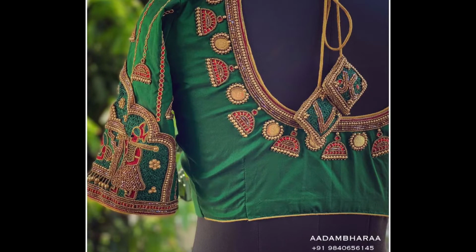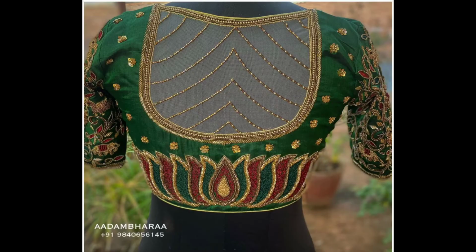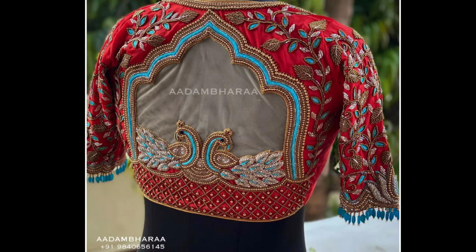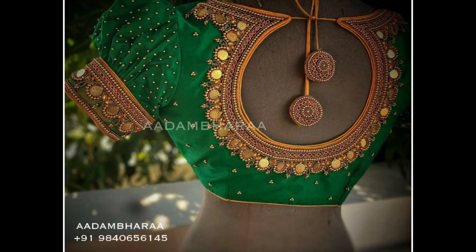Beads, Lakshmi coins, kundans and jardozi are perfectly used to give a gorgeousness to the bridal blouse. Nowadays, everyone wants to look grand during functions, and aariwork blouses are the right way to elevate your fashion sense. Check out these aariwork design blouses and make your mark in all the functions you attend, guys.